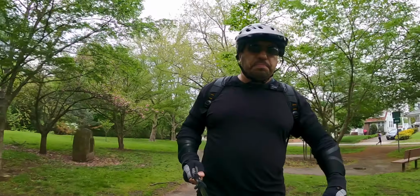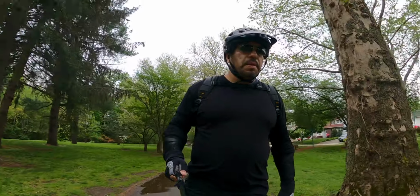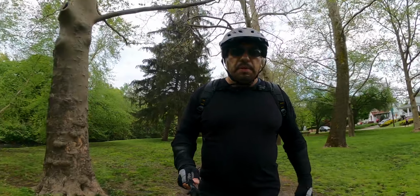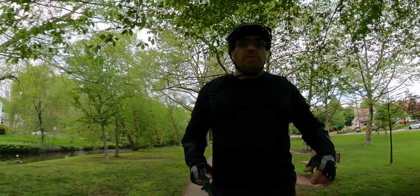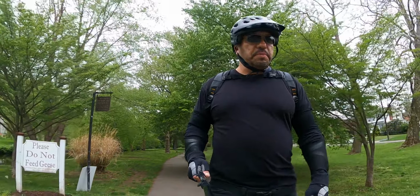Trying to avoid all these. Man, it rained pretty good here. There's a lot of big puddles here. There's overcast to the south. North is not actually backwards. Overcast to the north. South is clear. All right, where's my road?